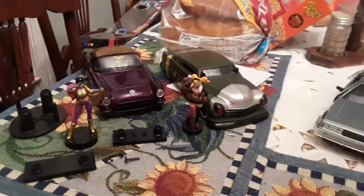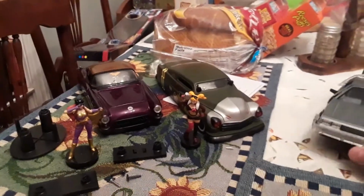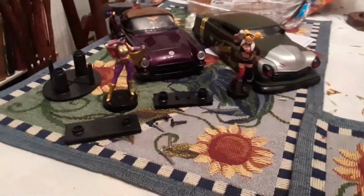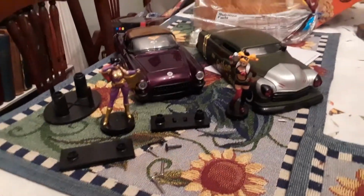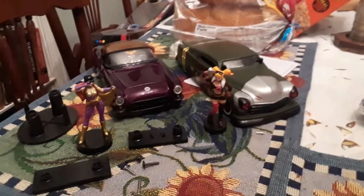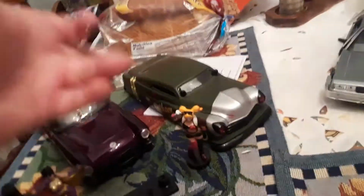Part 2 of DC Comics Bombshells Vehicles. Let's try this again. And action! DC Bombshells Dames, Superhero Girl Dames. We have the Batgirl and Harley Quinn's vehicles from the DC Comics Bombshells.